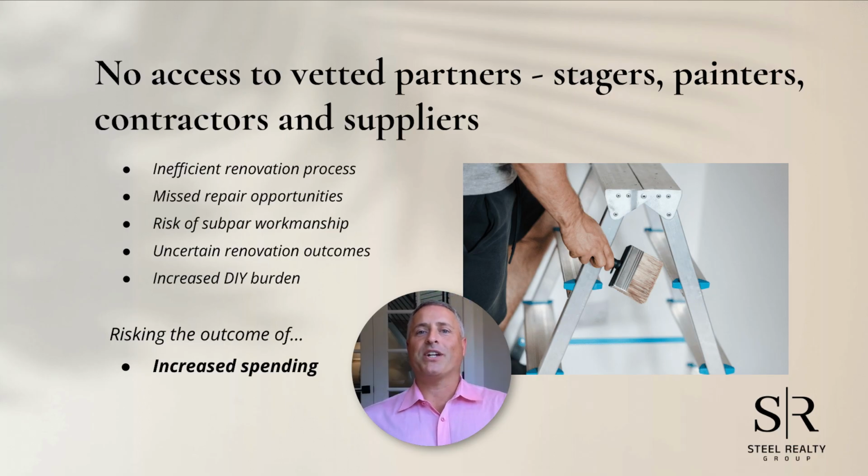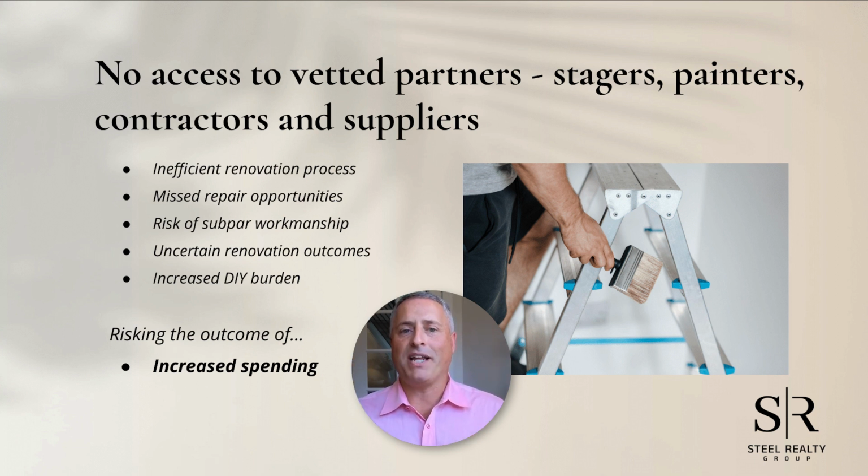I know we said we're going to talk about 4, but we have a bonus. The 5th one is no access to vetted partners, meaning stagers, painters, contractors, and suppliers. There's so much money that can evaporate if it's not done right. Is your painter charging you $2 a square foot, or $6 a square foot? Are you buying paint for $25 a gallon, or are you paying $75 a gallon? It's about knowing the materials and the contractors and the quality of work.